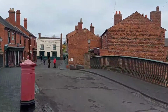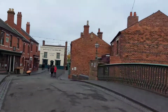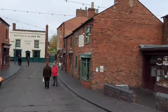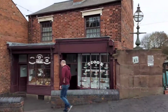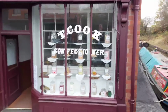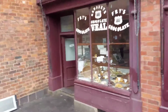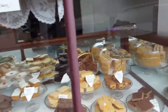In Victorian times, as it was, and each of these houses and shops would have painstakingly been rebuilt brick by brick. Going to show you a traditional Victorian sweet shop with the sweets in the window. And next to it we have a traditional baker's. Show you some of the delights of what they've got on offer here.